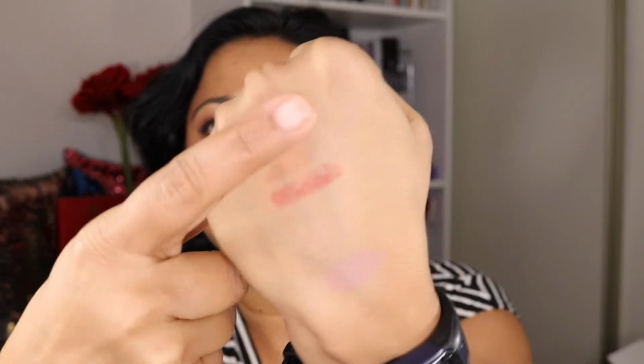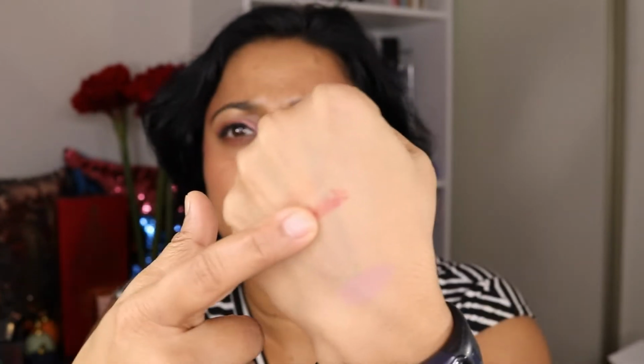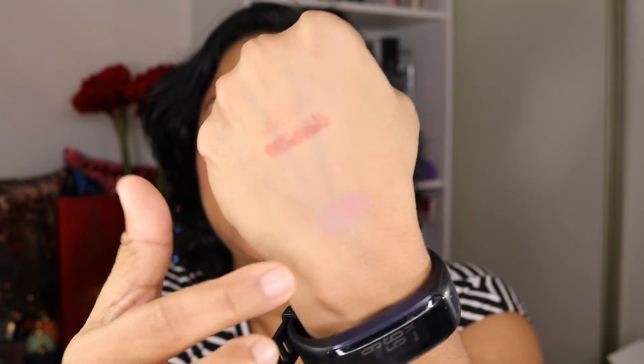However, whatever I had on the back of my hands, the glitters especially, seem to have rubbed off, and even the hot sauce shadow has faded a little bit, which makes me think that it is going to not last if you have a habit of rubbing your eyes.